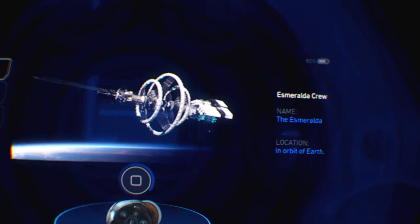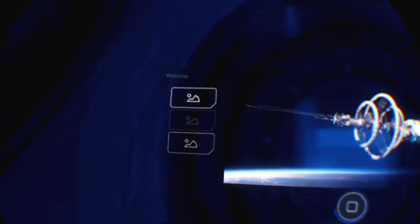0322 on patrol. There have been reports of flagrant law breaking in Columbus section. Entering.